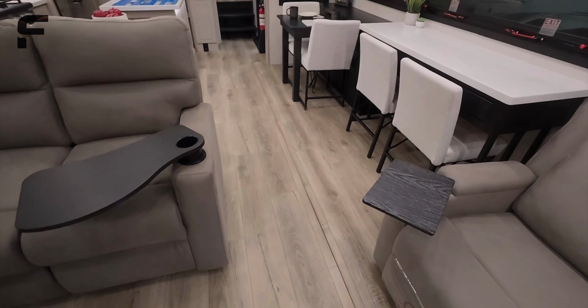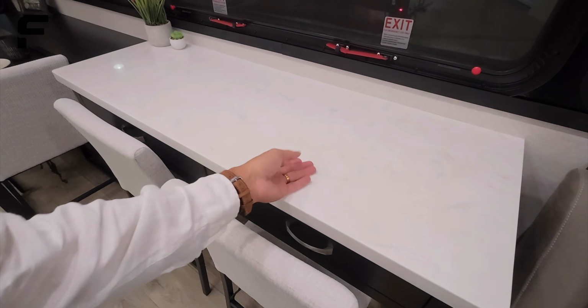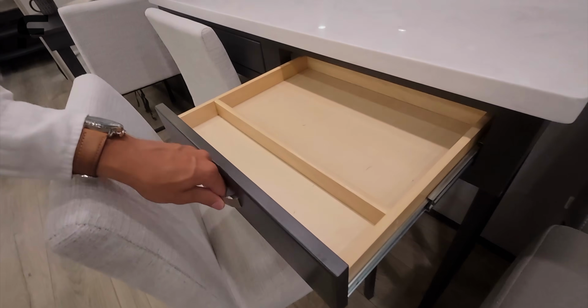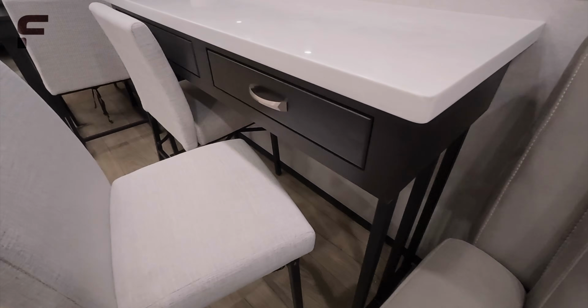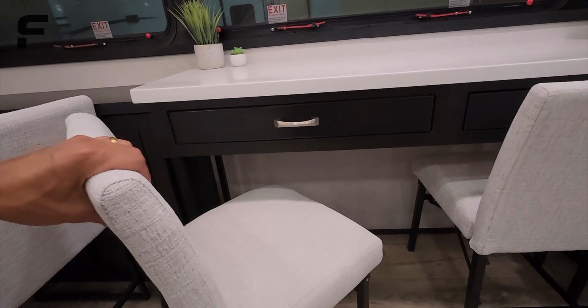Coming to this area, you can see no carpet in the slide outs again. And then we have our desk area, solid surface countertops throughout. You got your 2 chairs here. Nice dovetail construction on your drawers here. And this is a solid wood drawer. It's really nice with that. Got 2 drawers for this desk space.